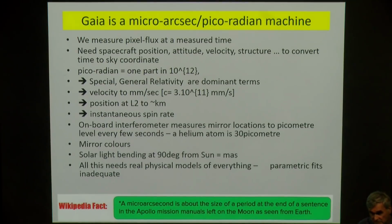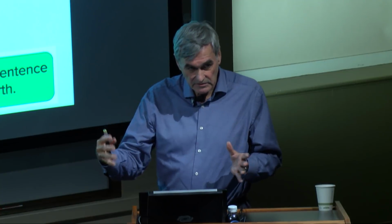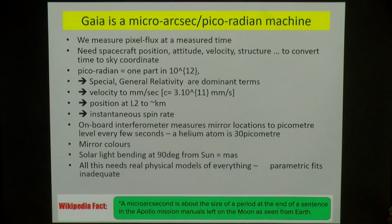So there's an interesting sort of engineering philosophical concept: what do you mean by the position of a mirror to an accuracy that's smaller than the molecules on the surface of it? And so this all comes into the sort of relativistic modelling of things. But there's a level at which you have to do everything. Also, there's a point that people are sometimes surprised by, is that you have to measure colours.